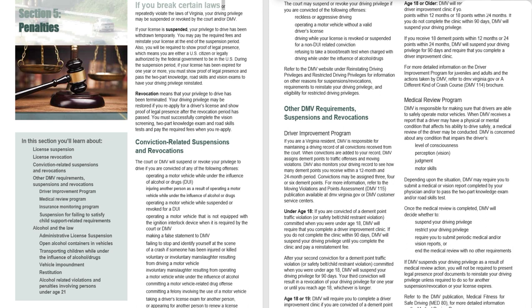If you break certain laws or repeatedly violate the laws of Virginia, your driving privilege may be suspended or revoked by the court and/or DMV. If your license is suspended, your privilege to drive has been withdrawn temporarily. You may pay the required fees and reinstate your license at the end of the suspension period. Also, you will be required to show proof of legal presence, which means you are either a U.S. citizen or legally authorized by the federal government to be in the U.S.